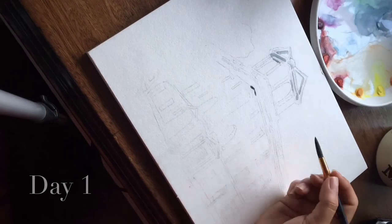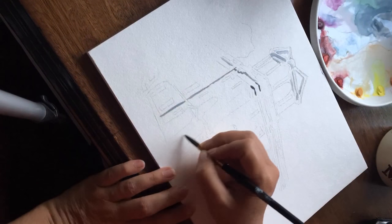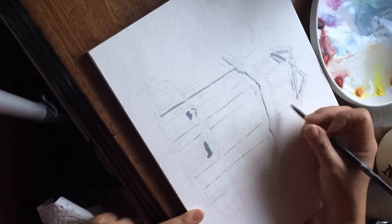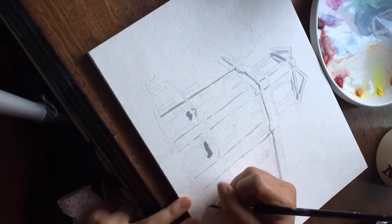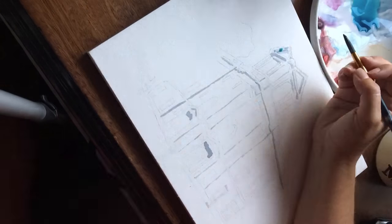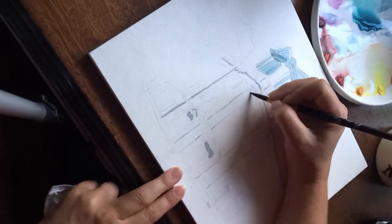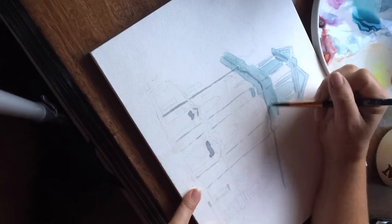Today I am painting a building in Seattle. It's called the Great Hall. From what I understand, it is a venue where you can rent the space for different occasions, weddings, all sorts of events. The building is gorgeous.